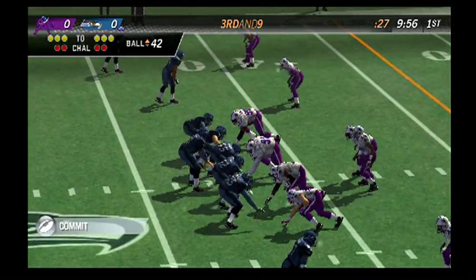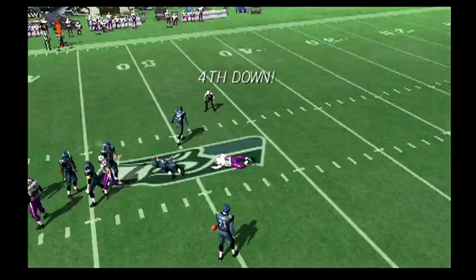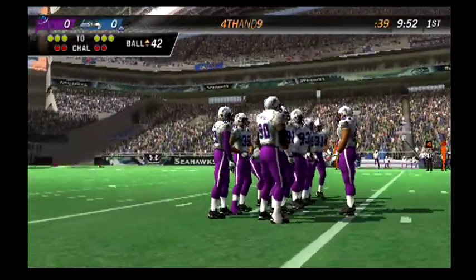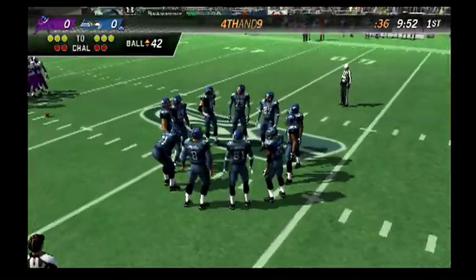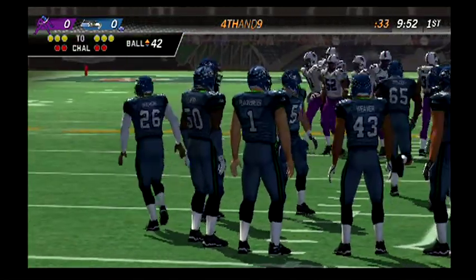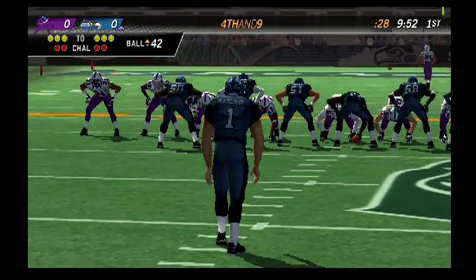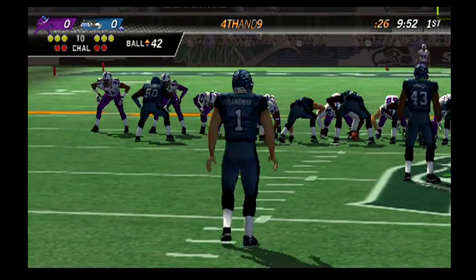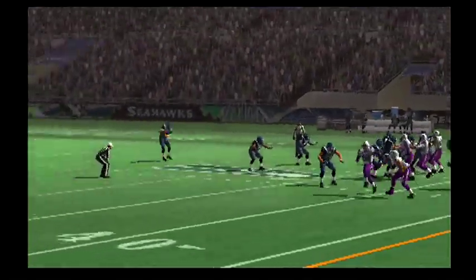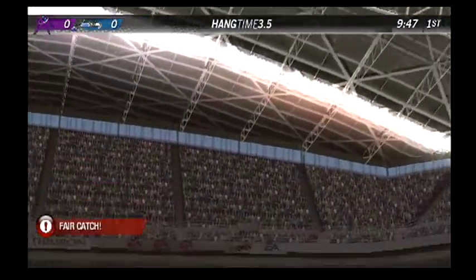The visiting team come out in a dime package. Pressure. Incomplete. This guy's so strong, he was able to get that pass away. Number one is trying to pin them close to their goal line. Won't take a chance trying to return this one.